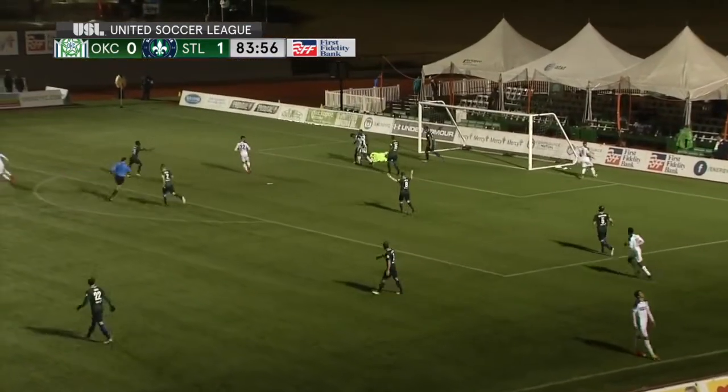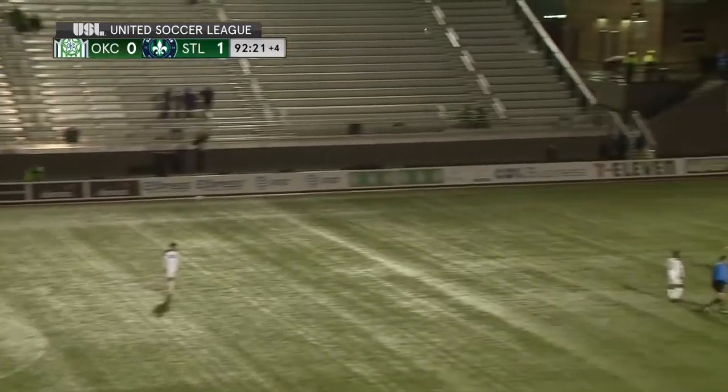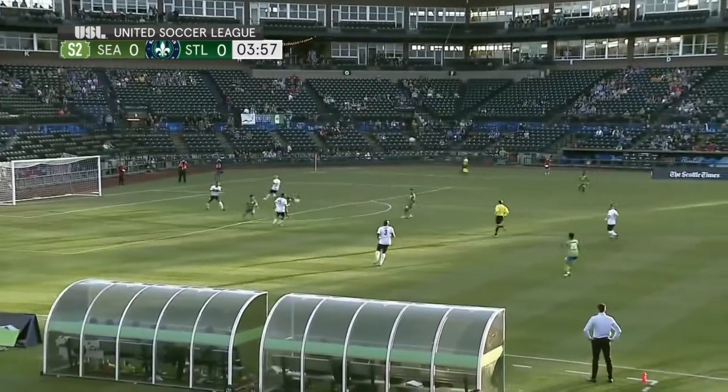This is sent to the back post. There's Fenlasen, got his left. Swung in here, you could just see, comes out well. Chavez almost gets bumped into him. Gets pushed into him. OKC had their match postponed last week against Swalp. That kind of freedom, it's going to test his mind.